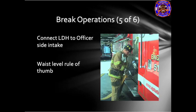Now, whenever you make your connection into the apparatus, you're using the officer side intake. I also refer to the officer side as the passenger side of the apparatus. And that should be the large 5-inch intake close to your waist. You'll see in front of this firefighter, to their upper right side, there's also another 5-inch storage connection, which looks just the same as the intake.